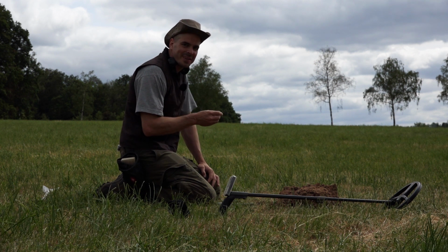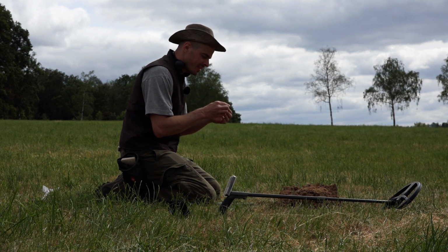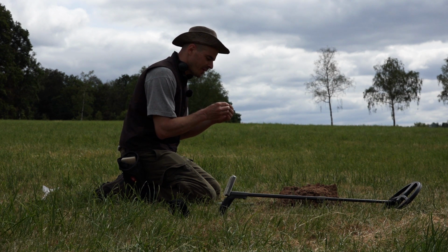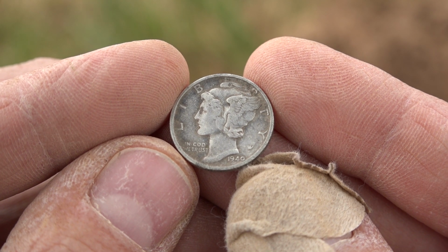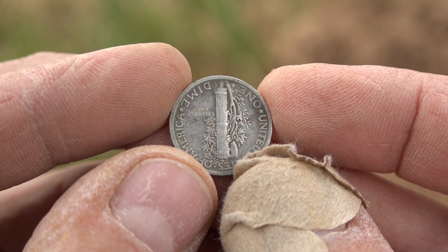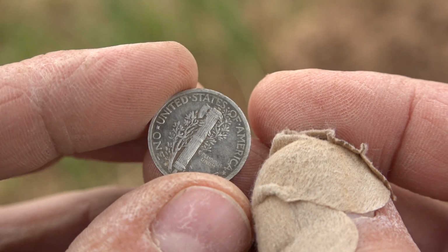Oh, guys, you won't believe it. Can you remember the American bullet I found? I definitely have proof now that it was an American bullet, because I found an American coin. As you can see, it's from 1940. Liberty, United States, America. Dime, one dime.